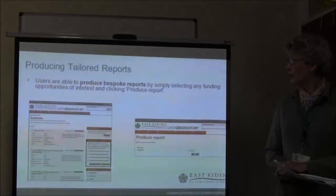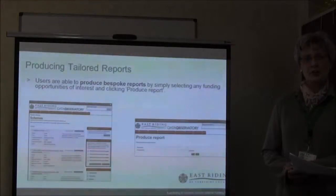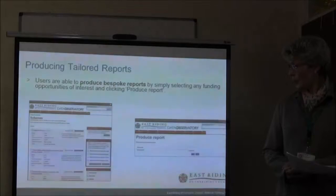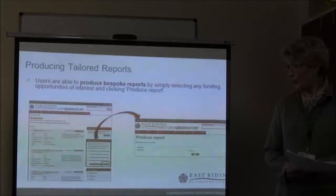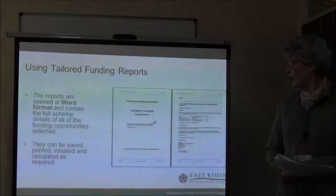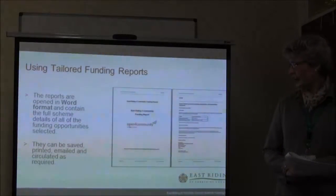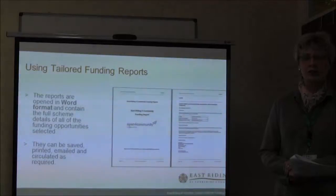I said a little bit about reports. You can produce tailored reports, and this is something that people that have been used to using GrantNet have often said to us, that when they switch their computer off, they lose all the information. But now you're able to produce a report that you can look at afterwards. And when you produce that report, you can put on your name, the title of the report, and who it's for. The reports open in a Word format. They give all the scheme details at a glance, and then this is the best bit, they can be saved, you can print them, you can email them to people in your group, and everybody then will have the opportunity to look through the schemes that you've selected.